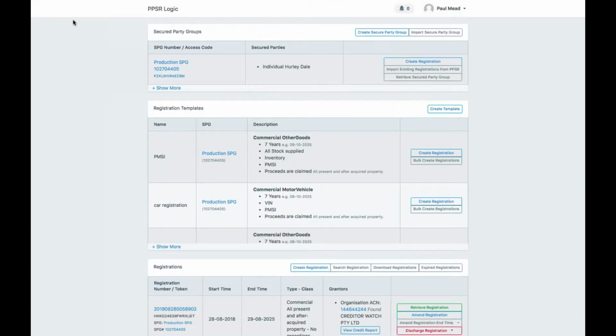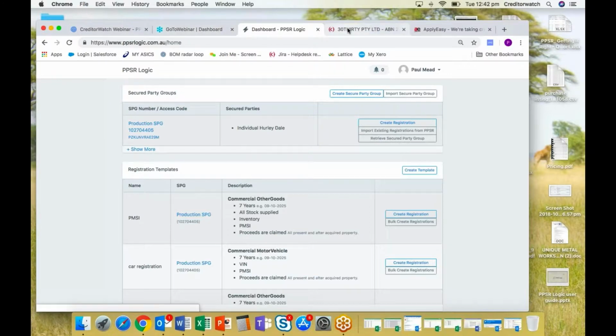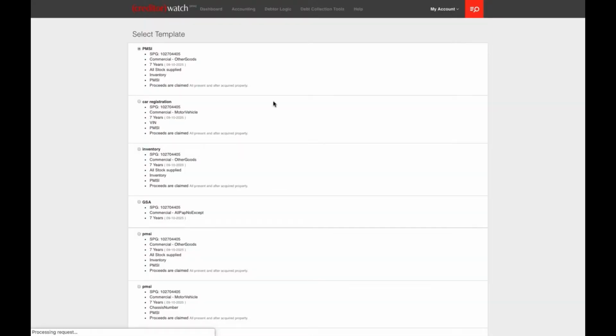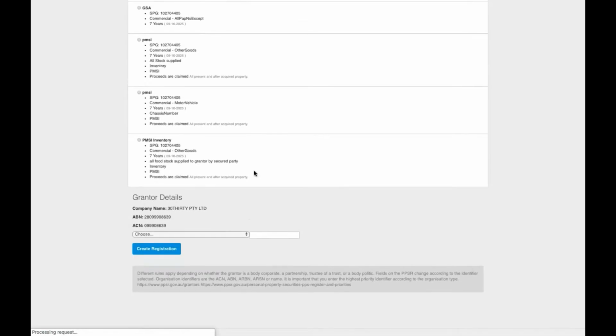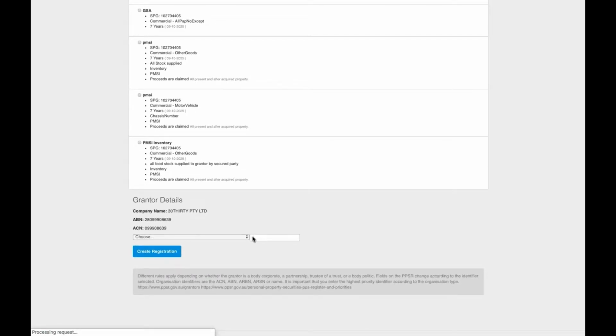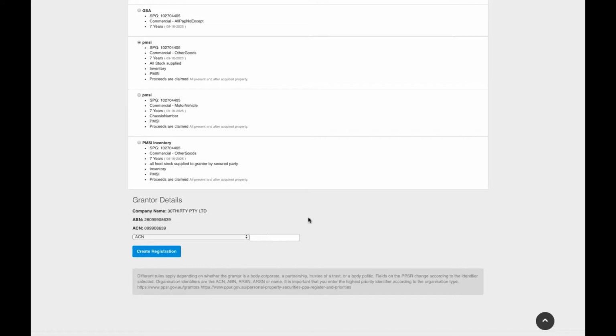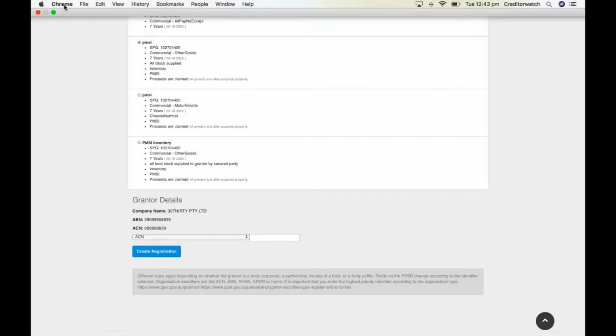With the system itself, we actually are linked into CreditorWatch and to Apply Easy, our online application form. If you wish to create a registration directly from CreditorWatch, all you need to do is run a credit report on the entity that you wish to register against. On the right-hand side there, you'll have the ability to create a PPSR registration. Just click on that link. You'll then select the template that you wish to register against. And then from there, all you need to do is select the identifier that you wish to register against, be it ABN or ACN. We've got those ACN or ABN fields there, so you just need to copy those and paste it into there and click Create Registration. Again, that'll process that registration via PPSR, and the information will show onto PPSR Logic as well.